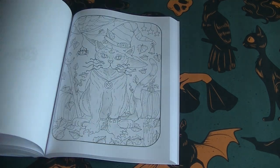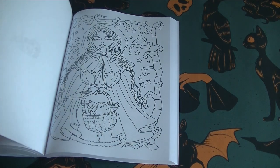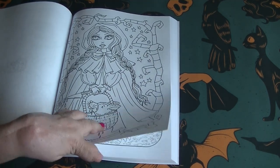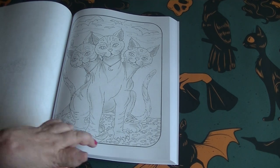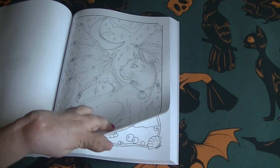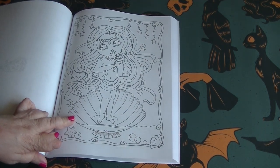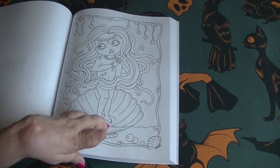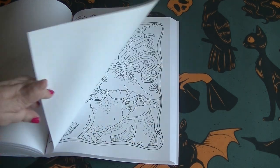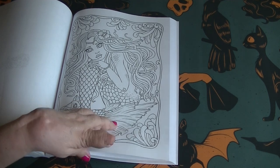Love this one with the big bad wolf's head in the basket. I don't know where this one came from, the Birth of Venus. I've never seen this one before. Some mermaids here.